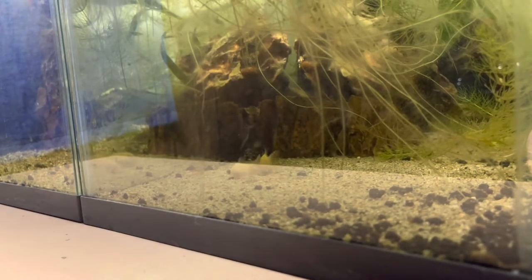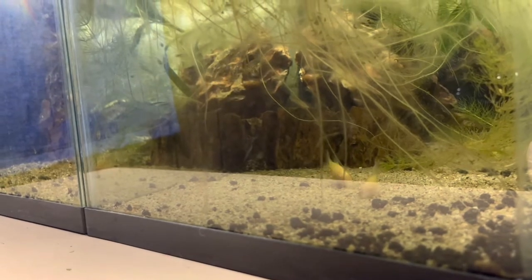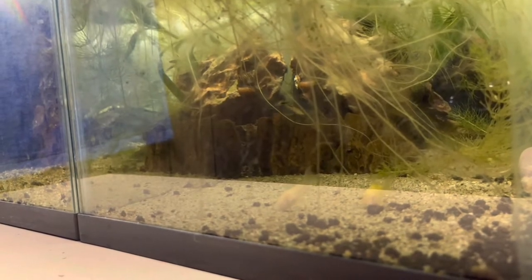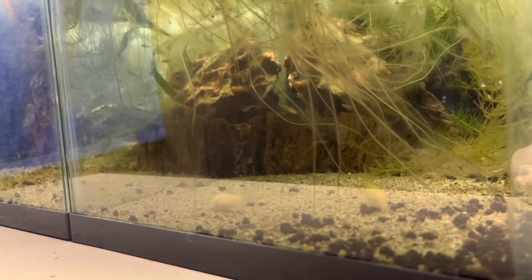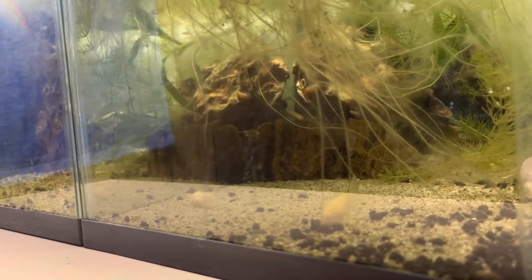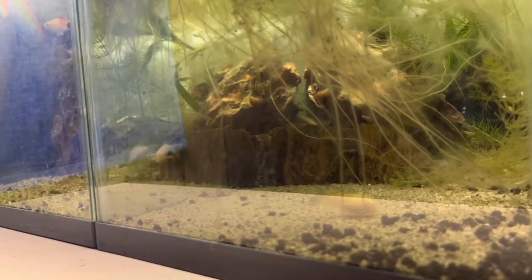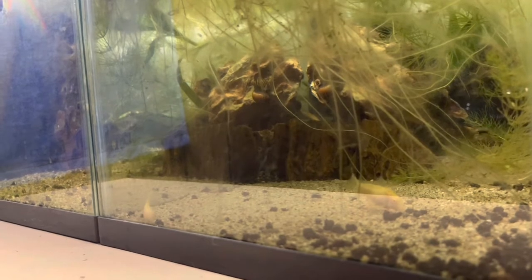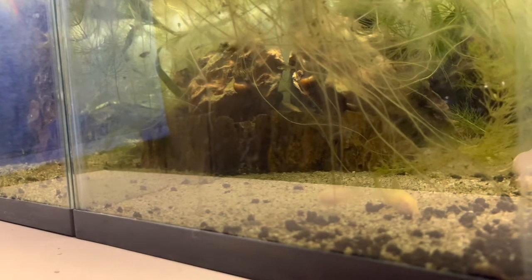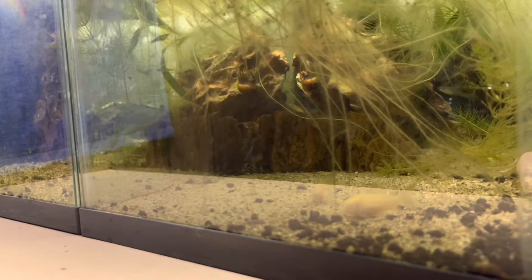Look at these two guys right here, just vibing together. Oh, you can see all those Endler guppy fry too, vibing in their tank. I love my albino corydoras. They're so cool. I hope they get bigger. I've had them for quite a while and I feed them quite a bit. So we'll see. I'll probably end up putting them in a bigger tank and hope for a growth spurt, because right now they are only in a 10-gallon tank.